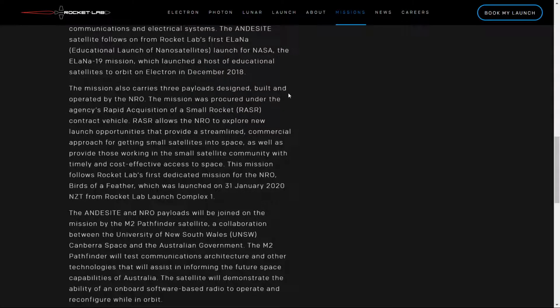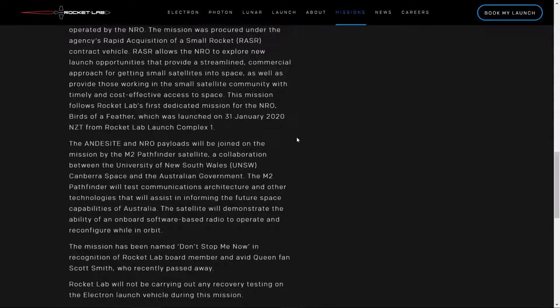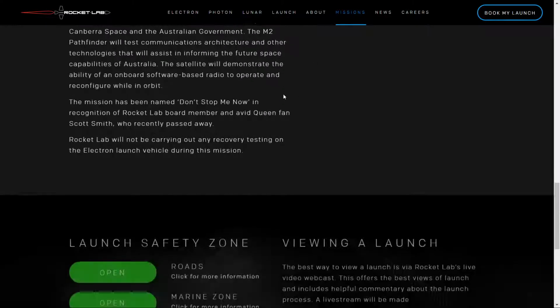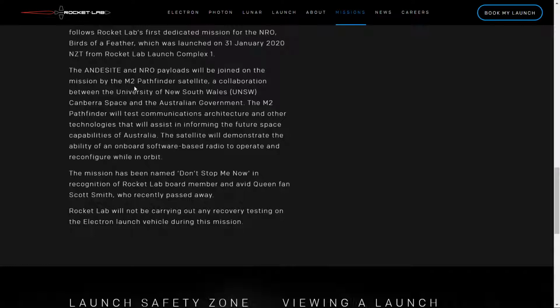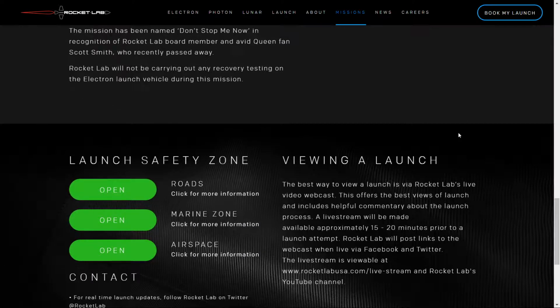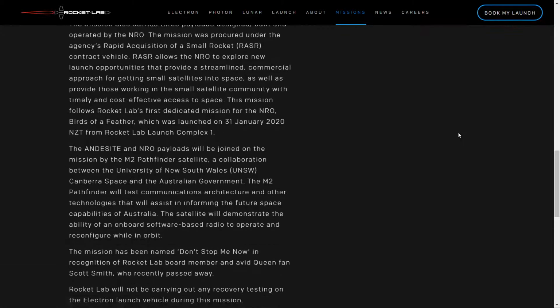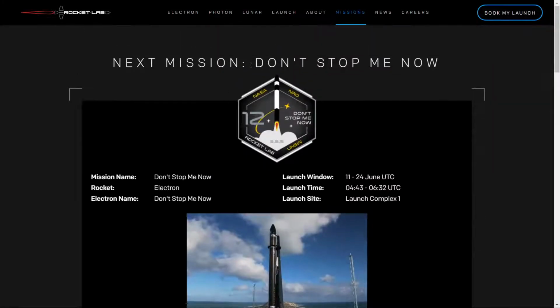So it is basically testing Rocket Lab. NRO is the National Reconnaissance Office, if I am not wrong, the full form of NRO. It is looking to capture the small satellite market, so it is testing Rocket Lab for its launch capability today. Along with ANDESITE and NRO, we have the M2 Pathfinder satellite, which is also a university satellite. As you can see, these satellites are not very big because these are university satellites created by students. So it provides a good opportunity for students in colleges to launch their satellites and have a good time ahead. That's the mission profile for today.